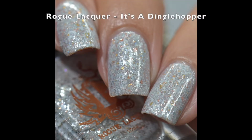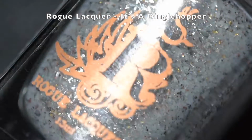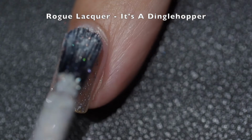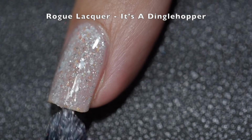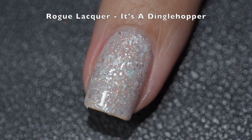And last up, we have Rogue Lacquers. It's a Dinglehopper. This is going to sell for $12.50. There's no cap, so you can buy as many as you wish. And this will be continuing the Little Mermaid series that Rogue Lacquer has. It is inspired by Scuttle and the Fork, and it is described as a gray-leaning scattered hollow with silver, copper, and gold metallic flakes. This polish blew me away.